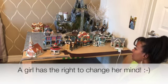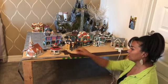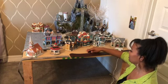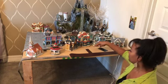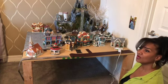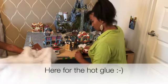Well, then what about your walk paths or sidewalks? Do you want some like this, if we can find a few more? No, I don't. You just want all of this snow? Okay. Go.